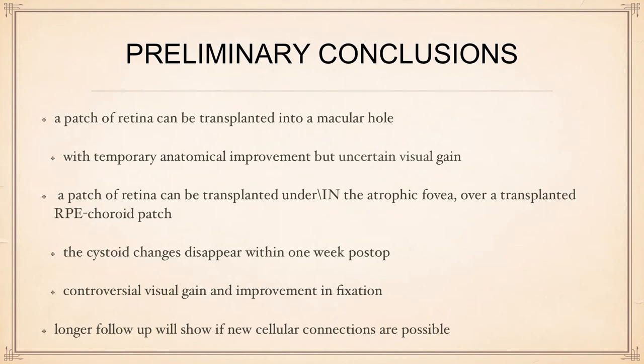Is it worth doing? Well, at this point, I can tell you that I think it is, because I was very, very disappointed last year with the first result, but in the last months, I must say in the last 2 months, this is very, very new, I am observing a better integration in the last patient that I operated and a real improvement in visual function. So I feel the need to move on. I think it's worth studying and learn how to do it. Thank you.